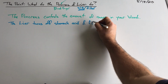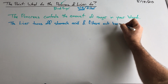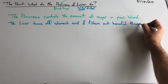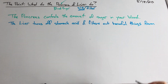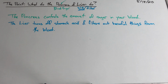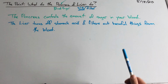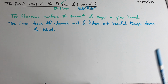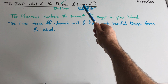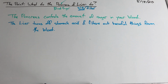And filters out harmful, I'm just going to write things from the blood. And those harmful things are things that were absorbed primarily by the small intestine and the large intestine, also stomach and other places. Basically, the body knows what blood hasn't been filtered and sends it to the liver first. And then out of the liver, it will end up going to all the places it needs to go.